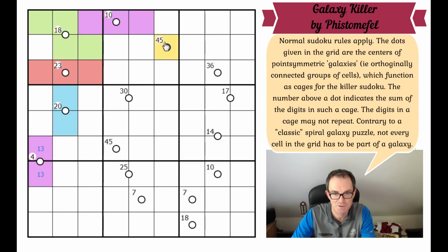45, that's going to have to use 9 cells somehow, because all of the numbers from 1 to 9, if you add them up, that's what you get. And as we can't repeat a digit, this therefore is a 9 cell region. Got no idea how that's going to look. 30 has got to be at least a 4 cell region. So it's going to take these 2 cells and then some more. Now let's make those grey. But I don't know how that moves.